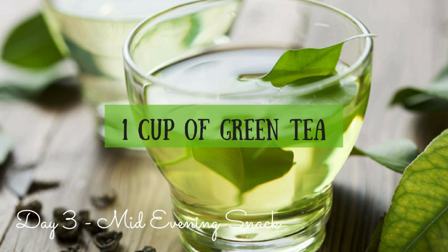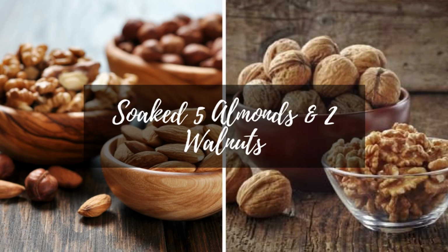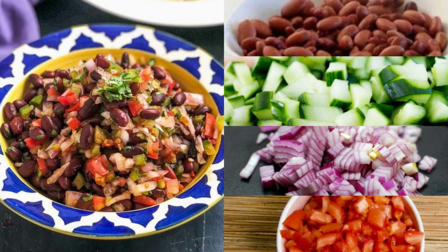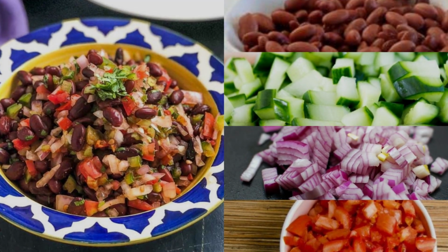Mid-evening snack, we'll be having green tea or green coffee, as available, and along with that 5 soaked almonds and 2 walnuts. For your dinner, you'll be having the same as breakfast, that is rajma salad. It is best for constipated people. So for the third day, a fiber diet.